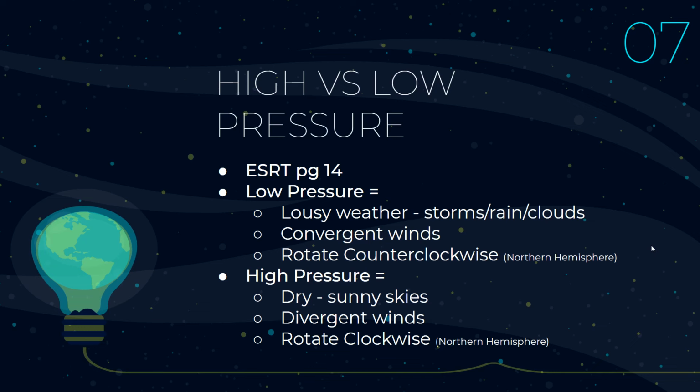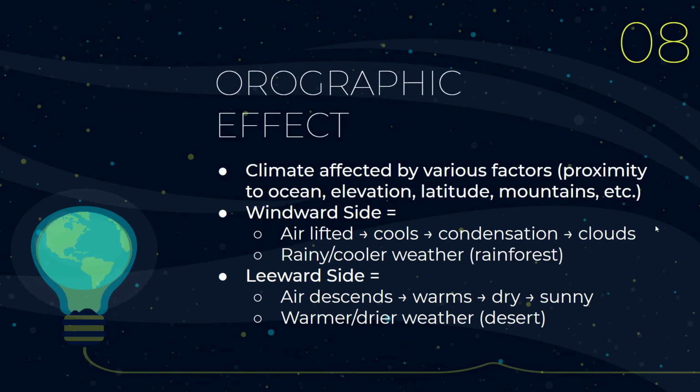Number eight, kind of related to the previous one, the orographic effect often pops up on the Regents exam. And this is something that you might learn about in global studies. But also remember that this is a climate type of question related to all the different factors that affect the climate. So a lot of different things, like how far away you are from the ocean, or what the elevation of your location is, or what your latitude is, and all of those factors affect it.